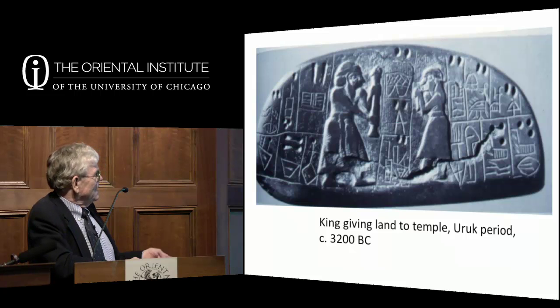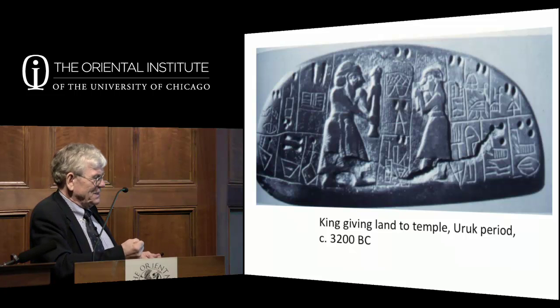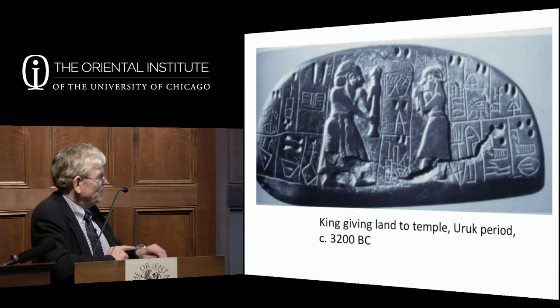Okay. Kings also not just build temples, they also give things to temples. They give land, and when they go off on a campaign and bring back booty, they give the booty to the temple also.